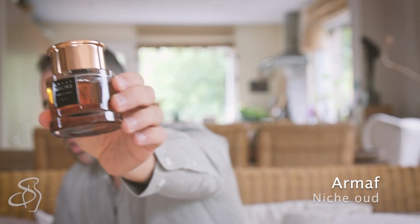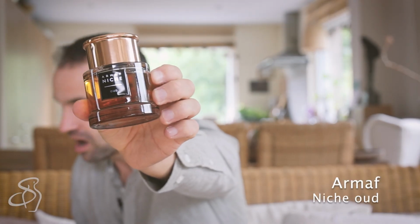This is called Niche Oud, this one here, and it's by Armaf. You know Armaf, they make great scents, do they? This is unbelievable. This is a gem, guys. If you're looking for that true amber experience without coughing up the big bucks, this is it.